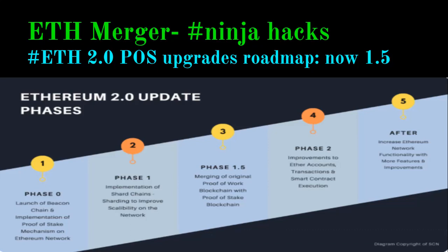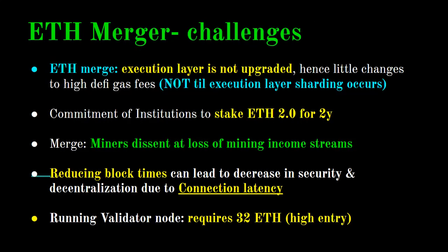So that should help reduce the gas fees in ETH, and hopefully also resolve some of the congestion problems that we have in ETH DeFi at the moment. So, challenges going forward for the merge. As I said before, the execution layer is not upgraded, so there are little changes to high DeFi gas fees. So that won't happen. No changes will be imminent until we see the execution layer sharding upgrade in the ETH 2.0 mechanism.